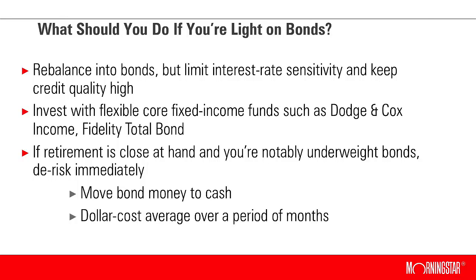I think the risk for investors who need to add to their fixed income exposure at this point in time is if they are dramatically underweight, they could be adding money to bonds at what in hindsight was not a great time to do so. So you might put some of the money into bonds right now, hold some aside in cash, and then gradually dribble it into the bond market via a dollar cost averaging program.